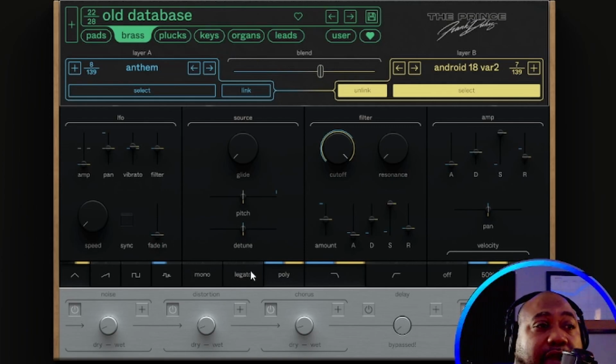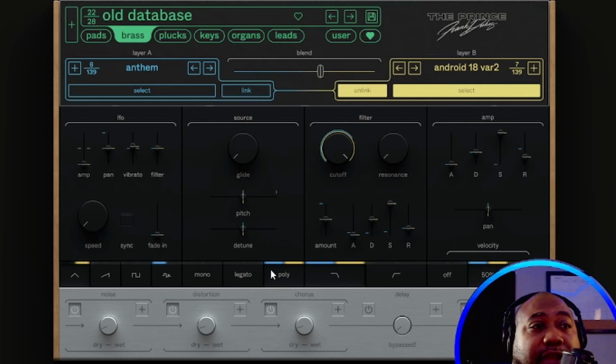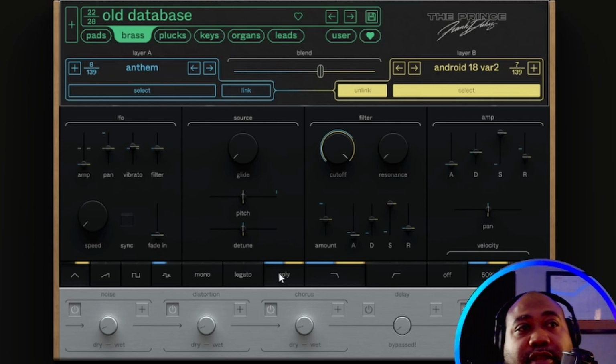You can have mono, legato, and poly. You can change the sound where you can have it from stereo to mono. You can add legato, like when you do glides and things of that nature. And you can have poly to add additional voices to your sound.